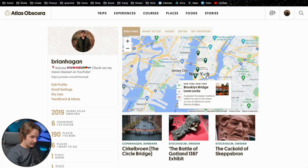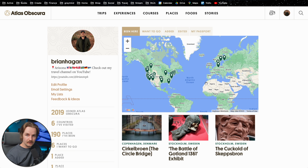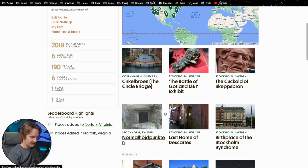So this is pretty cool. I really like this feature. I like being able to zoom out like this and just see where I've been. Of course, this isn't every place you've actually been to. It's every place you've been to that had a listing on Atlas Obscura that you marked that you'd been to. So hopefully that makes sense. And then scrolling down here, you can see some of the most recent places I've marked as having been to.